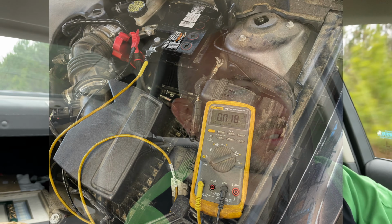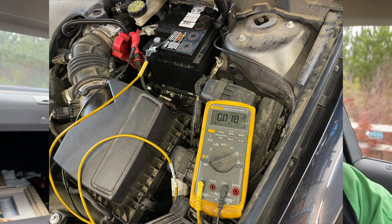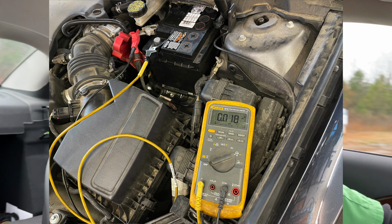Here's a little picture of that. Got down to 18 milliamps, and I let it sit there for a little while like that. Never woke back up. So calling this one a fix, and just going to take it back to the customer, let them have it back. Kind of threw me for a little bit of a loop on how long it was taking it to fall asleep and how much current it was pulling before it finally went to sleep.